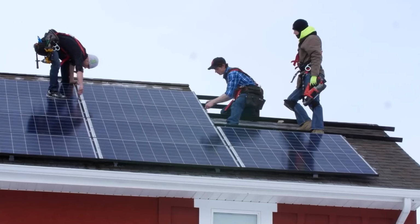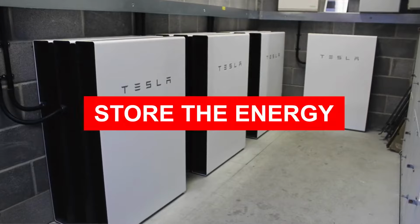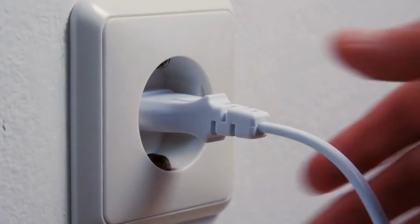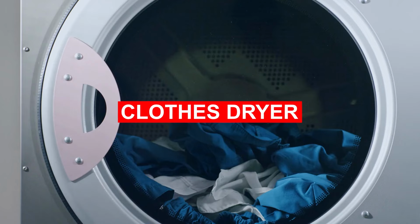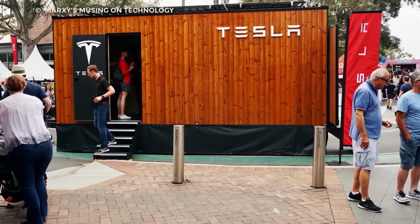Solar panels on the roof assist in capturing the energy from the sun. The power walls, which are used to store the energy, receive the transfer of that energy. The house's whole electrical demand can be met by stored energy. Therefore, using an electric stove, iron, clothes dryer, electrical appliances, and even heating the house during the winter are all doable in a Tesla home.